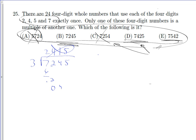If we divide into 7,425, well, 3 goes into 7 again 2 times, it goes into 14 4 times, it goes into 22 7 times, and now we should be getting excited because we know that 3 has to go into 15 5 times. 2,475 uses all 3 digits. It's a multiple of that is 7,425, so your correct answer must be D.